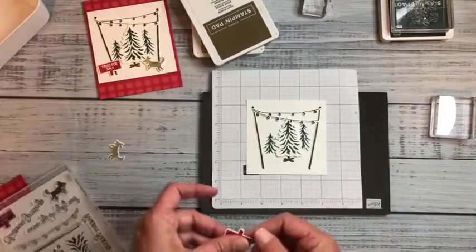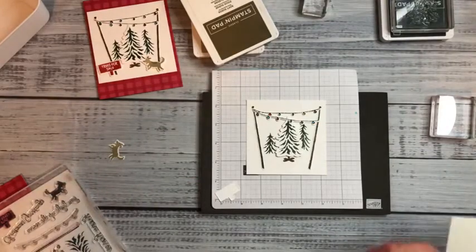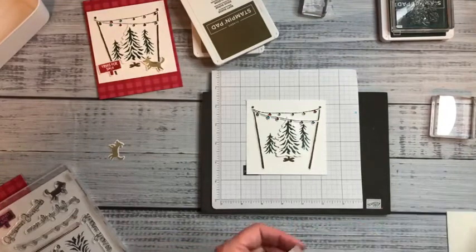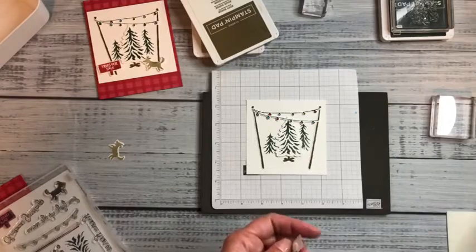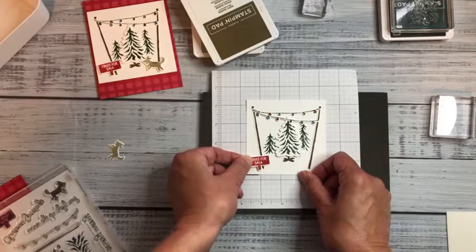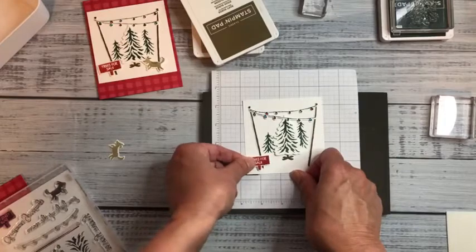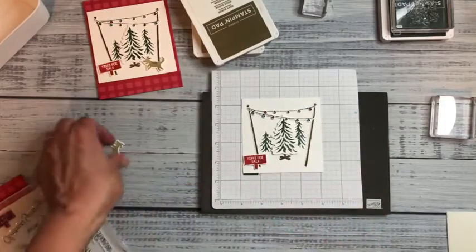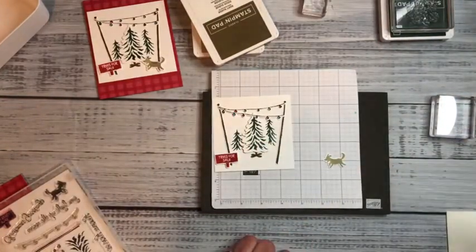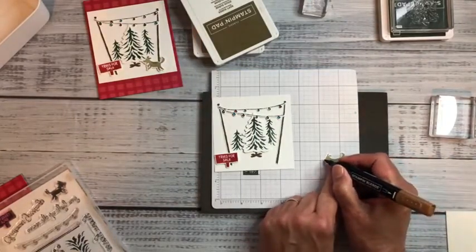Next, we're going to put a dimensional behind the trees for sale sign. And it's going to sit in front of the pole. Got kind of close to that edge there. And then here's my puppy, and my puppy, I want to add at least one spot to him.